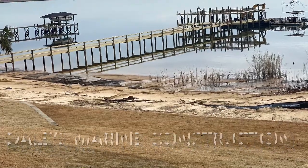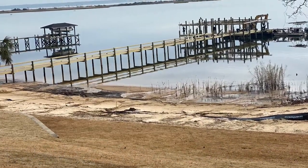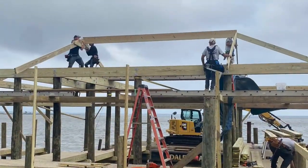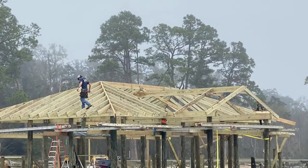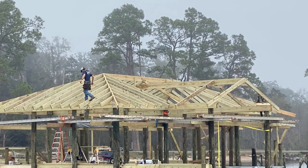Y'all, here's a completed video of the project we're working on over in Pensacola. 2,000 square foot boathouse along with a 200-foot dock. It's going to have a 24,000 pound boat lift inside. Y'all check it out, it's pretty cool.